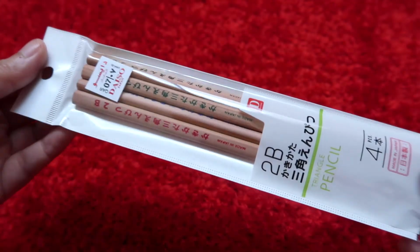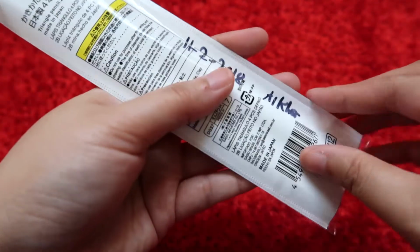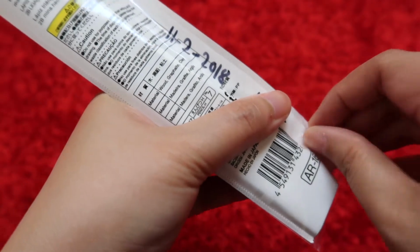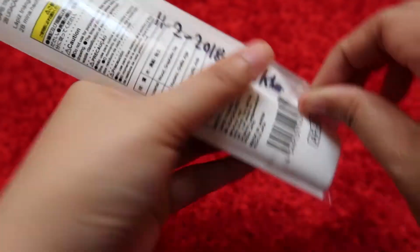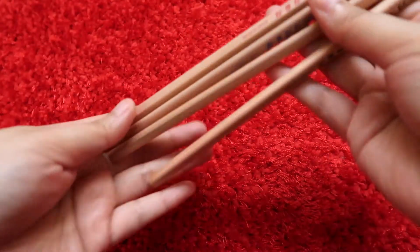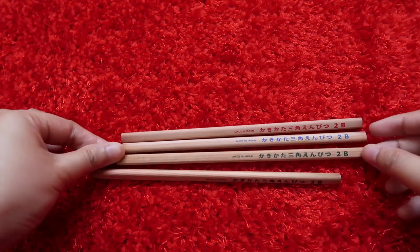From this pack of four bought at Daiso in Alcor Mall. Each of the pencils is actually unique, although they may have the same calligraphy design, but I'm also considering their differences in color. So each of these triangular pencils is unique. Oh, this is made in Japan, not in China.